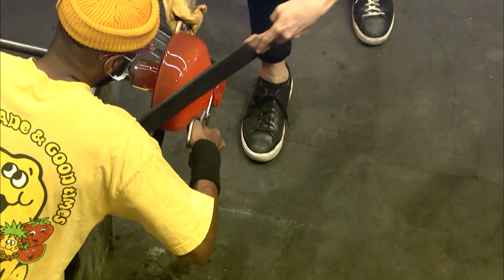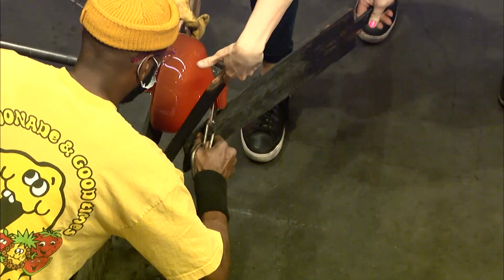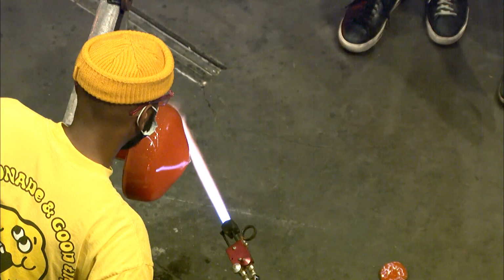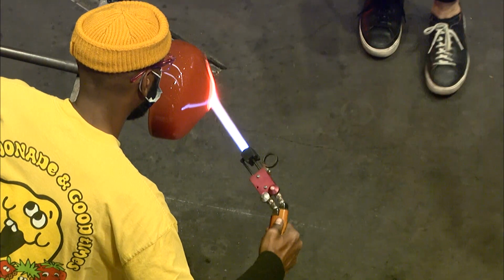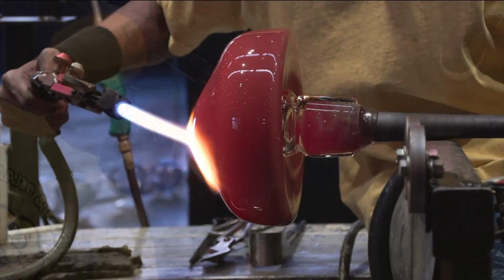You can see the wooden board. He's even ditched the glove. He said that's not going to work. Ditched the glove. Cut it free. Now it is a closed off bubble except for that little hole in the bottom. So now he can create a nice dome from the top.